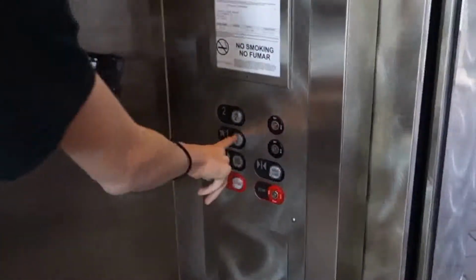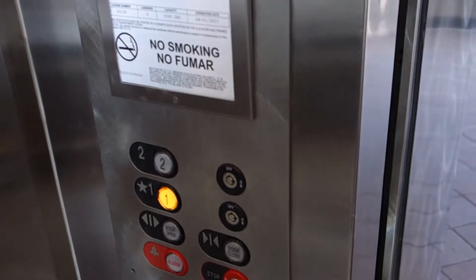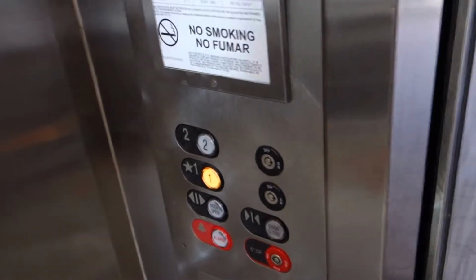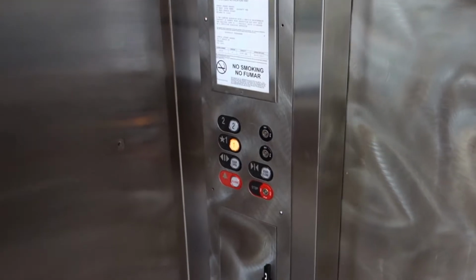Last time I rode this thing, it was low on oil. Yeah. Watch this, wait, let me demonstrate. See, door closed, watch. Oh, that's weird. Yeah, I'll do one more ride that will get views of the indicators. It's a nice elevator. It is.